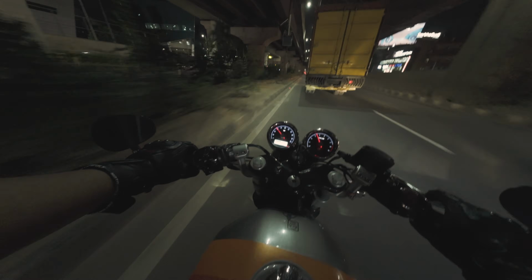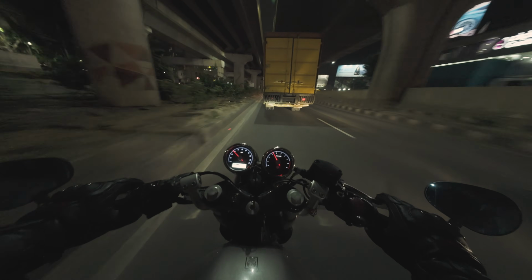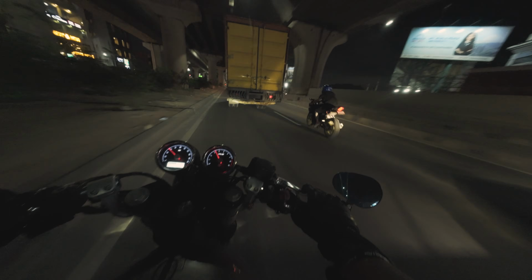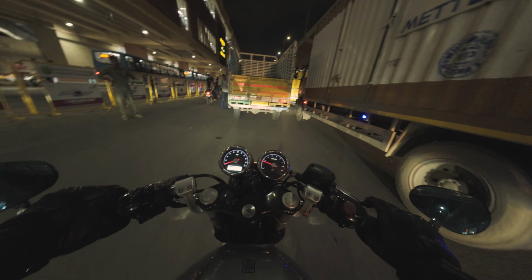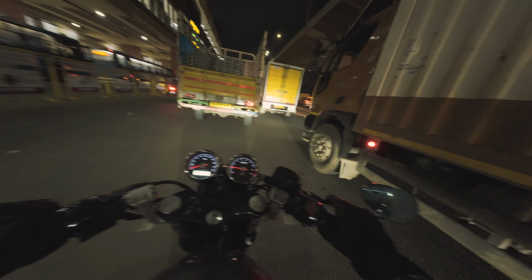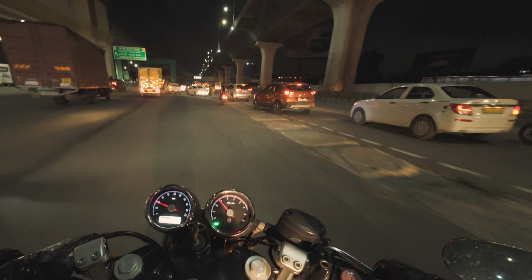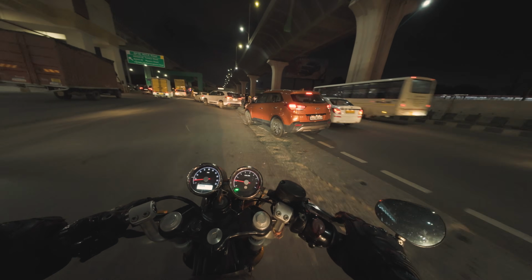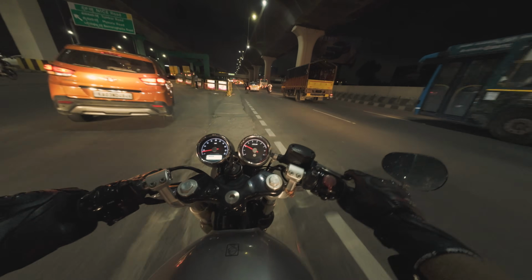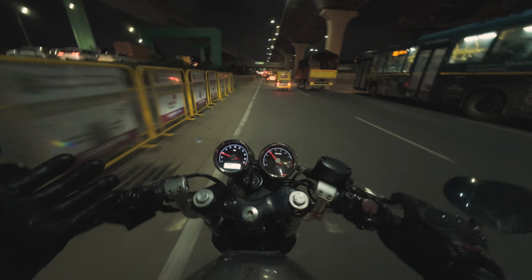But then when you put on a slip-on, the idea of getting more power by putting on a slip-on exhaust is completely bullshit. The only real benefit that I could find is weight savings.